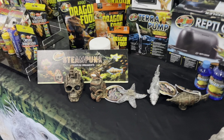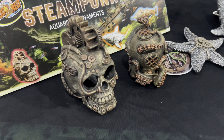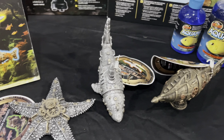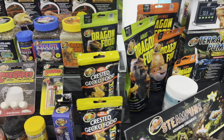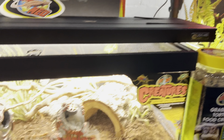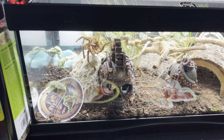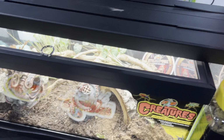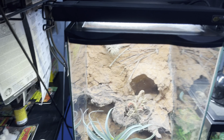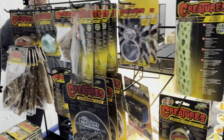All the steampunk thing, which I think you'll like, because of schools and everything. Yeah, that's really cool stuff. I don't think you saw the dragon food. No, but people will be interested. A lot of people who keep spiders keep other stuff as well, don't they? So yeah, ZooMed do all the lighting, enclosures, basically everything you need for the exotic pet community.